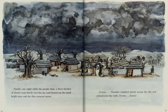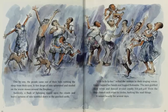Finally, one night, while the people slept, a thick blanket of clouds crept slowly over the sky and blotted out the small bright stars and the thin crescent moon. Thunder rumbled slowly across the sky and echoed over the veldt. One by one, the people came out of their huts, rubbing the sleep from their eyes. A few drops of rain spluttered and sizzled on the warm stones around the fireplace. Suddenly, a flash of lightning ripped open the clouds, and heavy curtains of rain tumbled down to the parched earth.